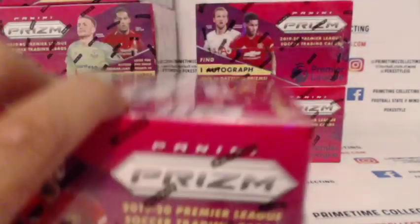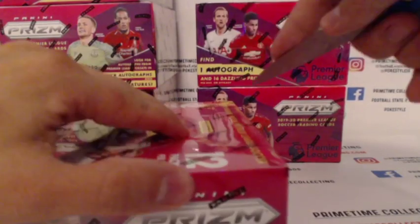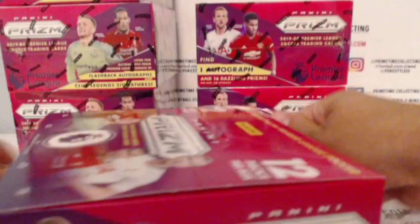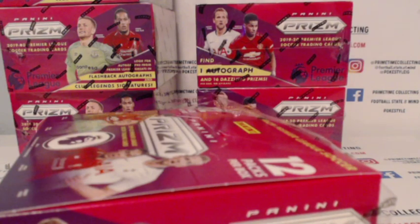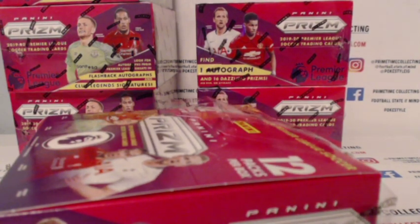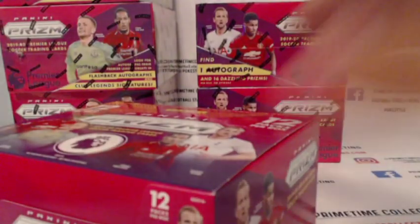Alright. Box number 7. Because we didn't pull the Lamela out of that box, did we? Yeah, that should have been our sixth auto, but we only have five autos. And I know we got an extra one on the other case, but that doesn't mean anything. Oh well. Empty.